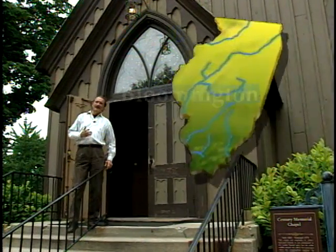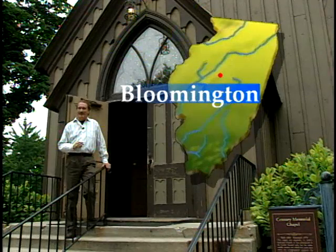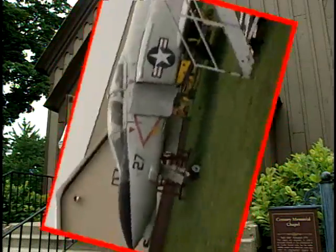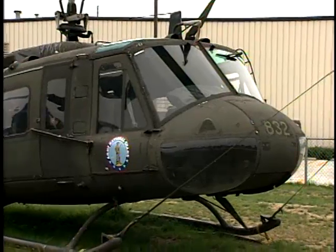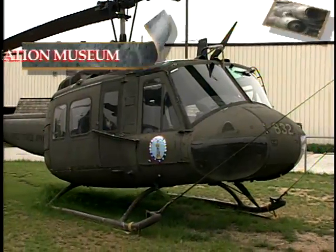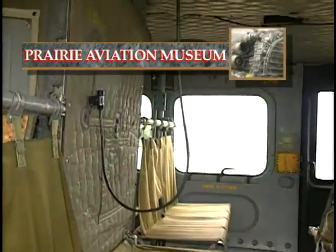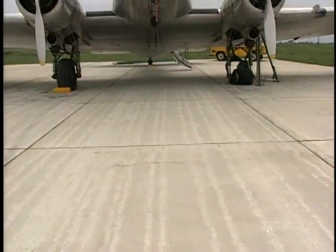In Bloomington, there's a dedicated group of people who have created a museum which has taken wing, as we discovered at the Prairie Aviation Museum. The old warbirds that once dominated the sky now stand a silent watch. They're part of a growing collection that has taken over a corner of the airport, but they're not the stars. That honor belongs to an old tail dragger.